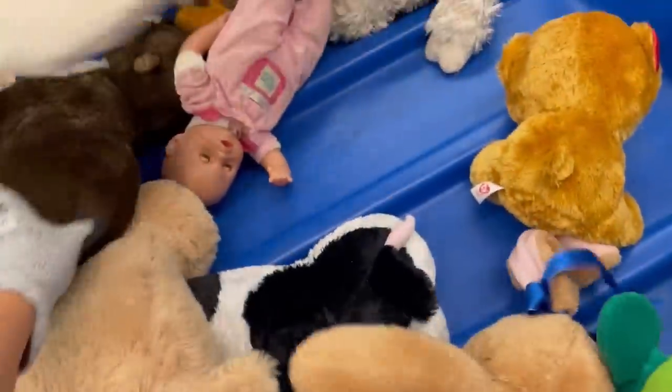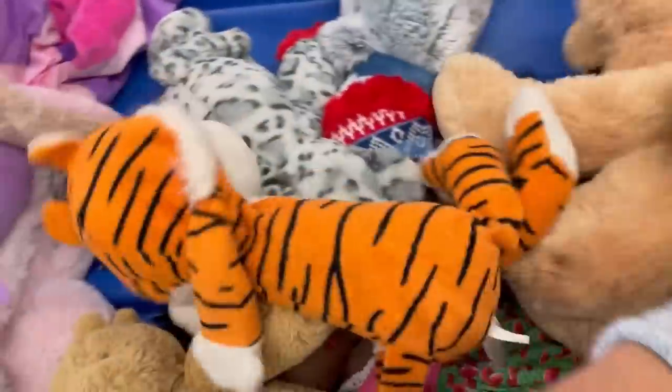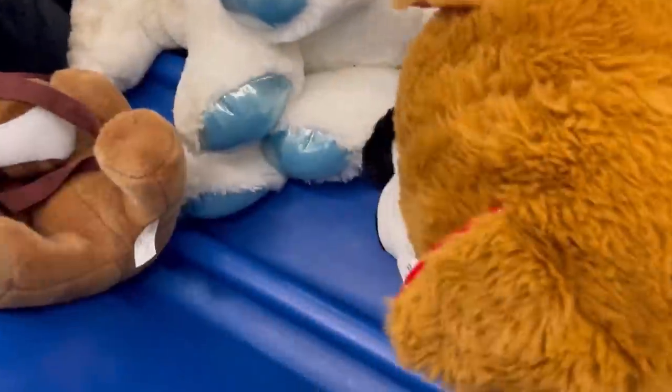I'm gonna be popping up screen shares of all the items that I picked up that are listed currently, and I'm also gonna pop up screen shares of my sold items. Anything that was like a Halloween costume, I listed immediately, and those sold super fast. So we're gonna see those as well.